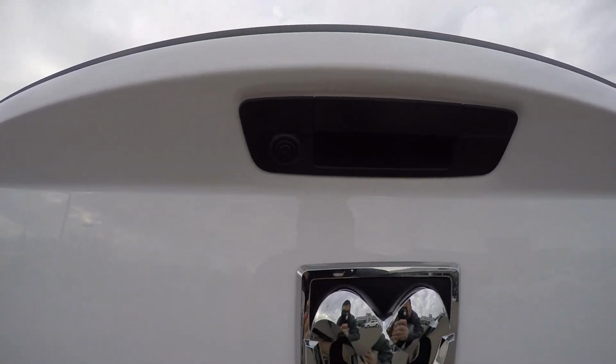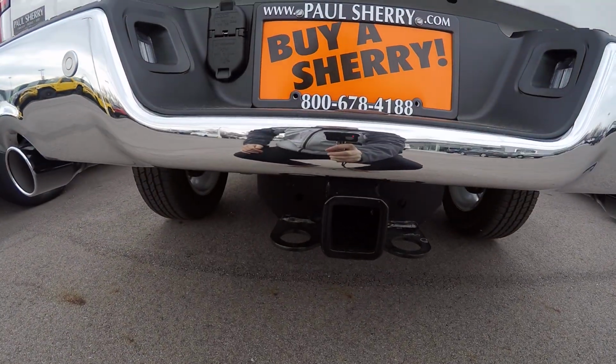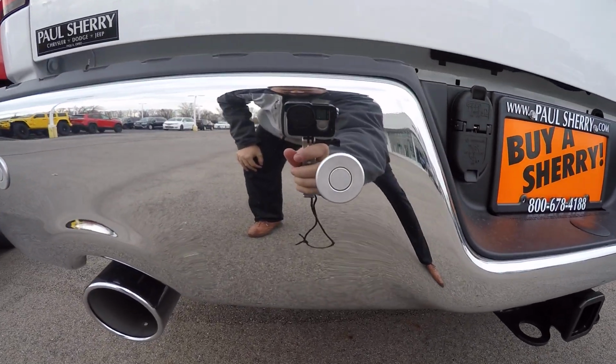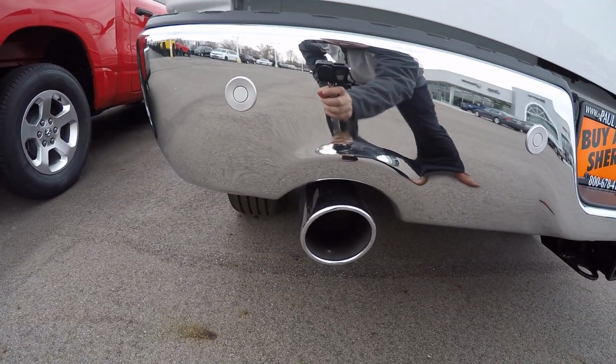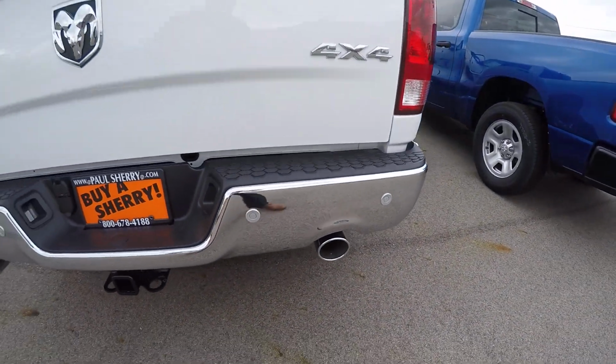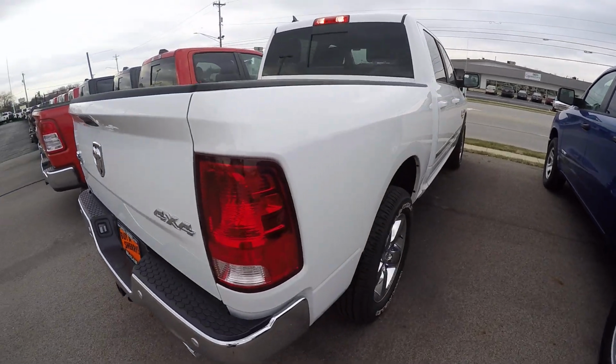Rear backup camera, class 4 hitch, your backup sensors in the bumper, chrome dual exhaust. It's a really sharp truck.